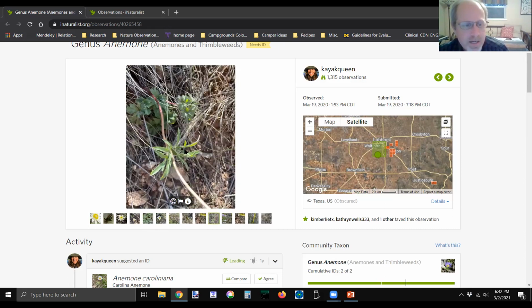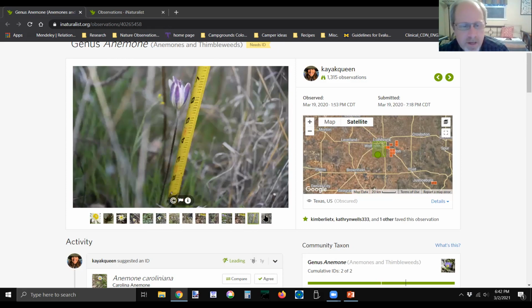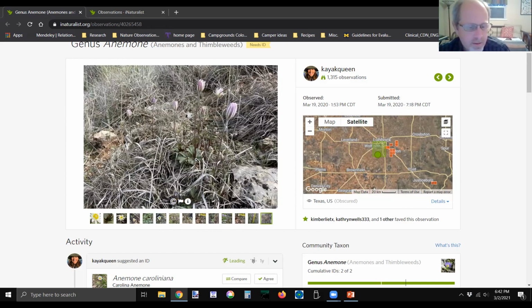It's so fuzzy and just has a very unusual growth habit. It's definitely not Anemone caroliniana from the flower down, but the flower does look like Anemone caroliniana. So I'm like, what is this thing? And I looked at it for a few days. Now this plant only blooms for about a month, and then you never see it again. It totally goes dormant for the rest of the year. So you basically got just a few weeks to see it.